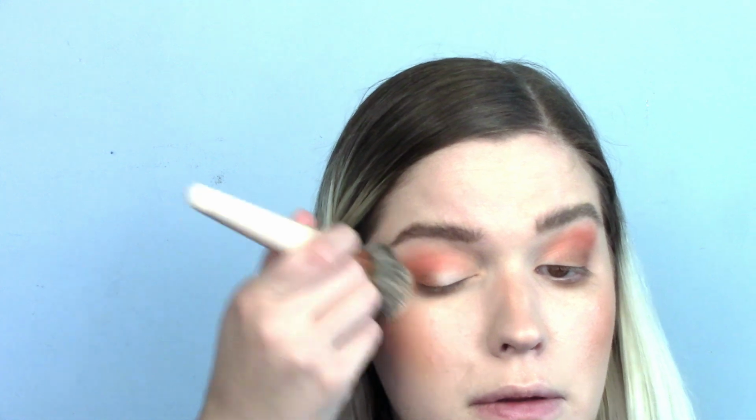Yeah, that looks, at least to me, a lot better. And I think with the remaining part of the lid, I'm just going to take a flat brush. I'm going in with an Ace Beaute P3 brush, and I'm just going to put Pumpkin on the rest of the lid.